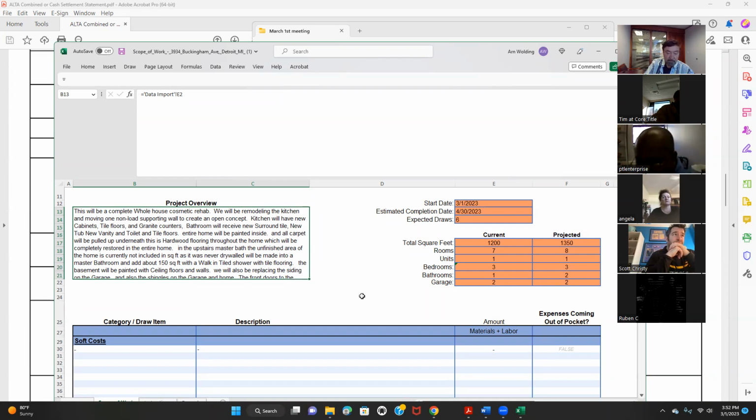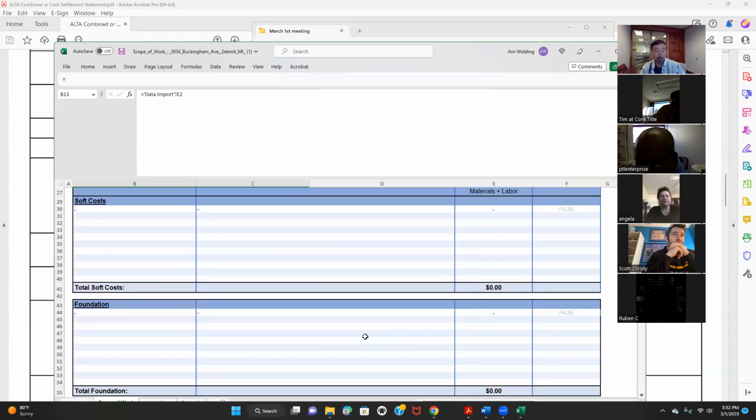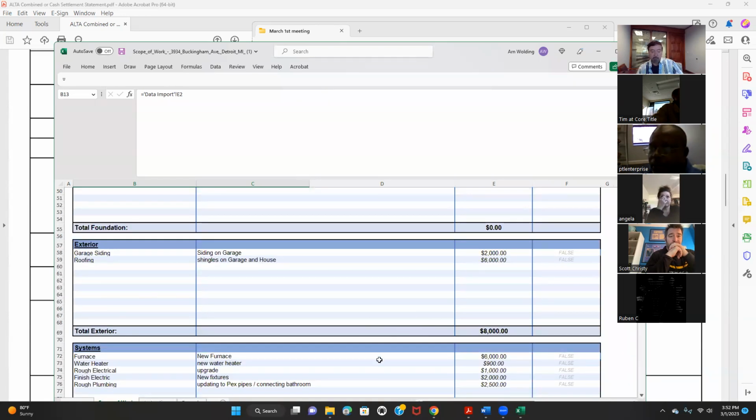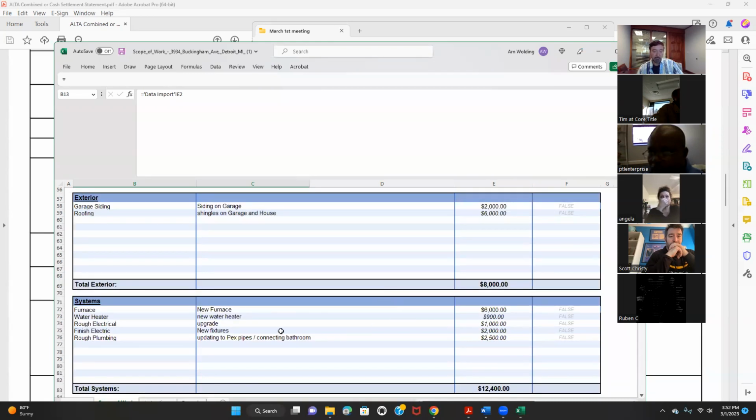And the rest I can't see because they cut it off. But anyway, so then you go through this and then basically you end up breaking down each section of the things you're going to do line by line. So somebody had said, hey, can we show a scope of work? So this is kind of what it looks like. And you have to break down each little area that you're doing.